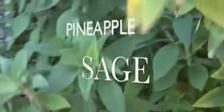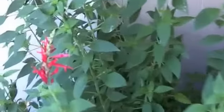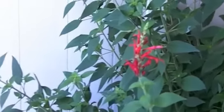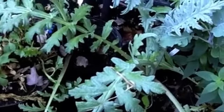And these are the masses of beautiful pineapple sage that I love because it makes those pink flowers that you can suck the sweet nectar off of, but even better, it attracts hummingbirds. So we get to look at hummingbirds all the time. And there's my artichokes that I planted. I thought they were dead when I put them in the pots, and now they're growing like wildfire. I'm so happy.